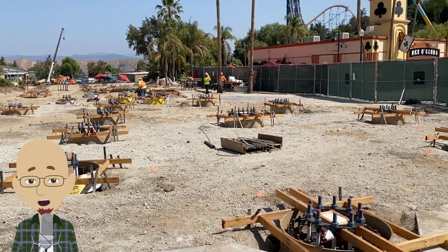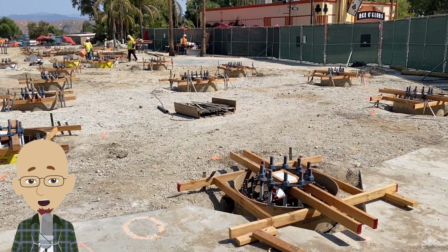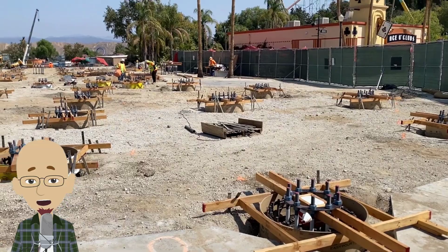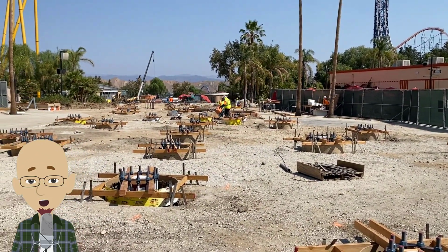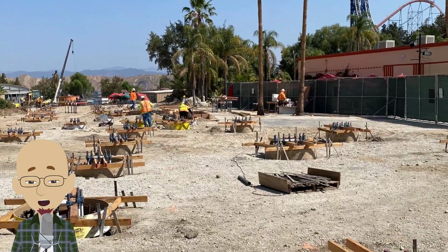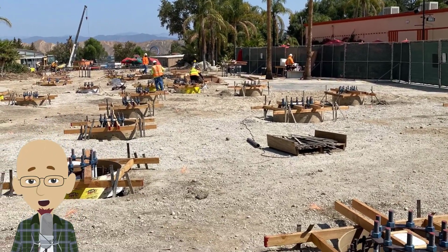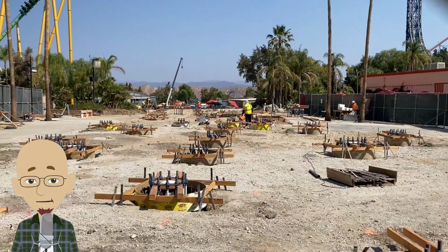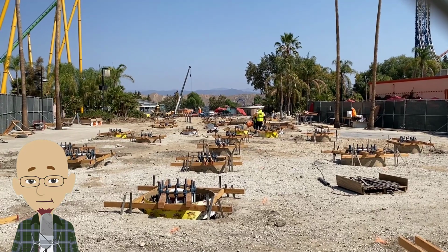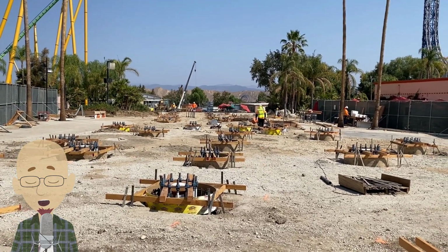Then here we see footers are definitely being dug. As I was leaving the park later in the day, they were bringing in more rebar, and there was a cement truck coming in as well, so they are definitely pouring footers. You can see they're a pretty straight line there, possibly for one of the hills or the left hill. And they were working, a lot of guys on site, working hard to bring us some more thrills next year.